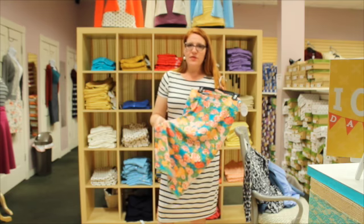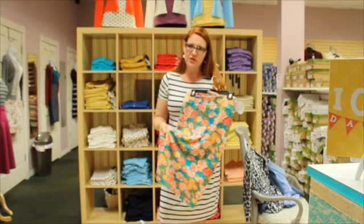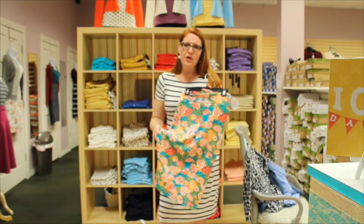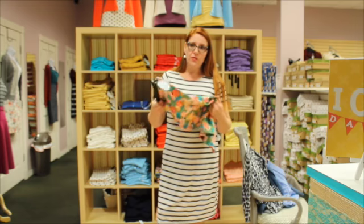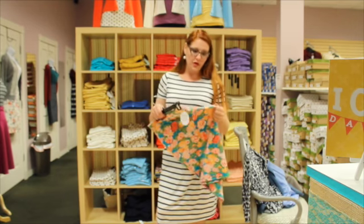But Ponte di Roma is a really fantastic way to wear a knit but have a little bit more structure as if you're wearing a woven, because it's a little thicker. It's not quite so thin. It does make it a little bit warmer. This is a great fabric for winter, for cold climates, and for fall and transitional weather.